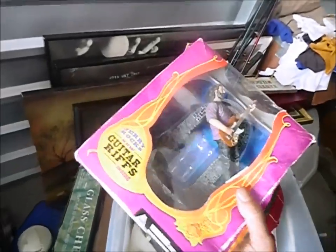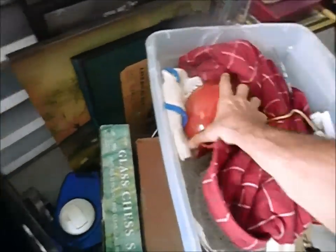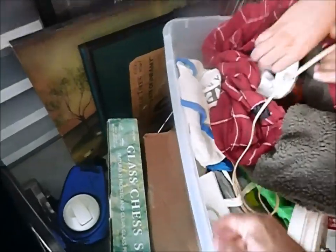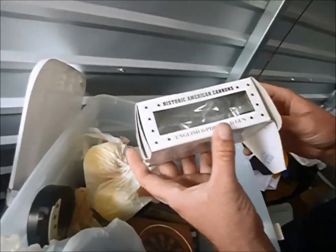Cool. Wow. He fell off his stand, but we can get him back in there. That's fine. He's in the box. Perfect. Jerry Garcia. Oh, BBs. Oh, it's a little mini grill. Where's the rest of it? Up in here. Oh, it's some head. Jetsons, man. I grew up with the Jetsons. Look at this. There's a dartboard. Historic American cannons. Oh, a cannon. It's got a little bit of weight to it. Check this out.